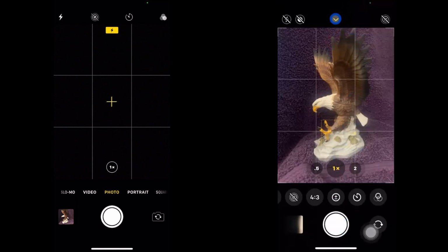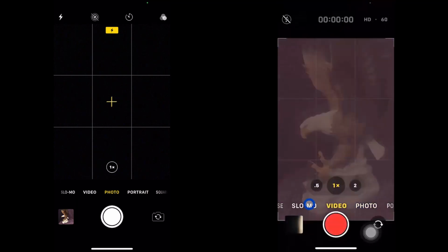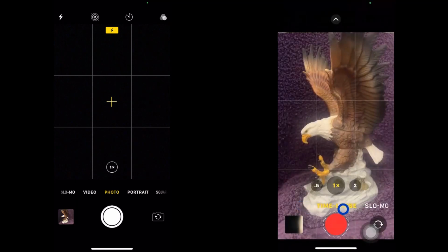See the arrow at the top? Click that, and change it back to photo. I don't have a photo. I don't have anything down here except the red dot. Doesn't it say video, portrait, and a bunch of things down there? Time lapse, that's what it says. Oh, that's what's wrong. Now put it back to photo. Now the red dot means I can take a picture, the white dot.